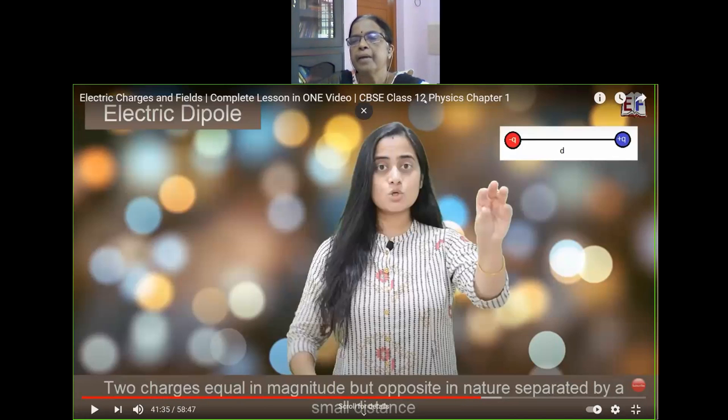See, this is the dipole. Here are minus Q and plus Q. You can see they are separated by a short distance, just like an atom. Atom, you know. A very small molecule of water, a molecule of carbon dioxide, they are all dipoles. Their charges are separated by a short distance. Short means such a small distance. So two equal and opposite charges separated by a short distance is known as a dipole.